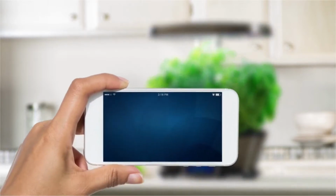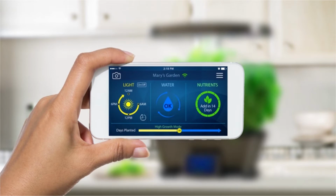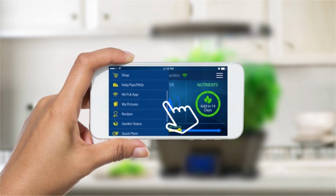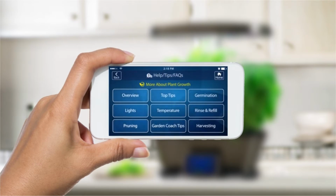You can also manage your Bounty Elite Wi-Fi using your smart device. Your plants will tell you when they need water or nutrients with friendly alerts sent to your smart device. It's fun and convenient. Easy prompts guide you throughout the growing experience and provide you with a wealth of gardening tips to grow healthier, more beautiful, and abundant gardens.